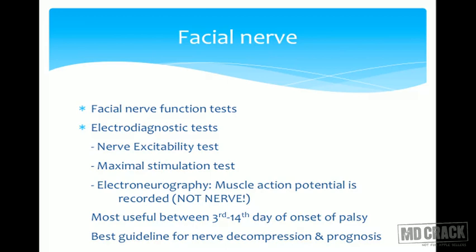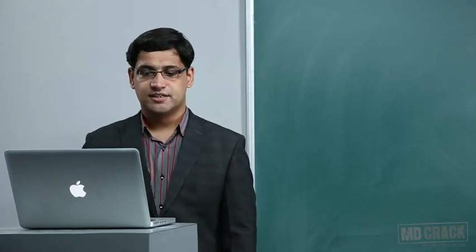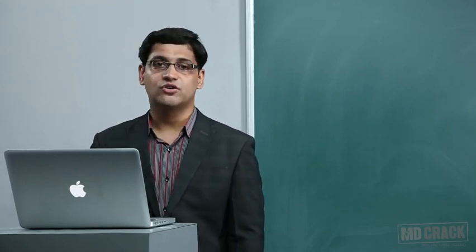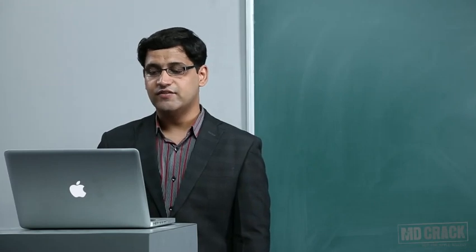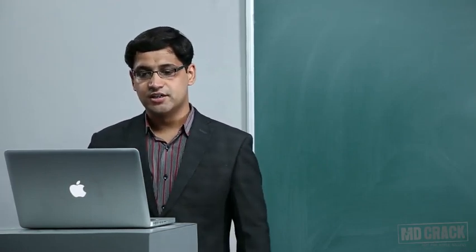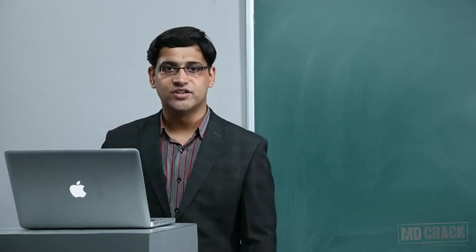Second is the maximum stimulation test. It is the amount of current which produces a maximum stimulation of the facial nerve. Third one is electroneurography. Now, a word of caution here, it's a misnomer, because in this test the muscle action potential is recorded and not that of the nerve, though the name is electroneurography. Now, these electrodiagnostic tests are very useful between the 3rd and 14th day of the onset of palsy, and they are the best guidelines for nerve decompression and prognosis. So a question can be asked whether the following tests are important in acute injury or chronic injury. All these tests are more important in the acute stage of the injury.